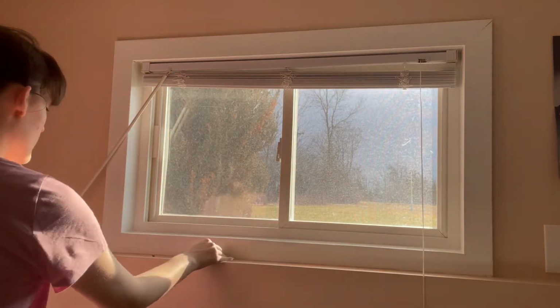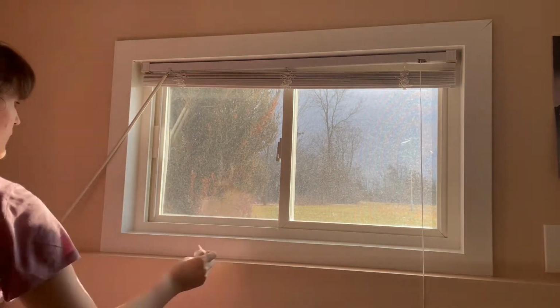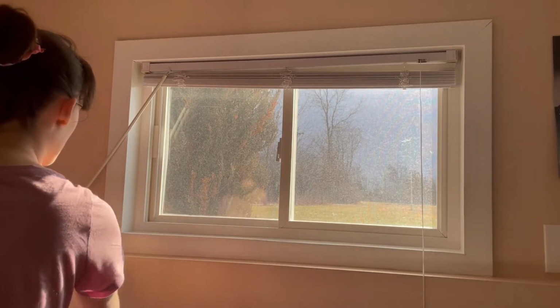It's like I'm so close to having it completely cleaned.